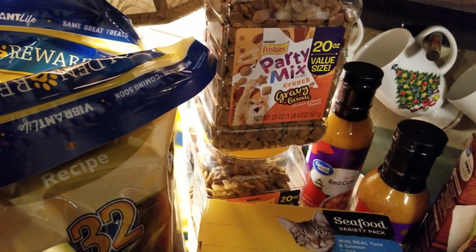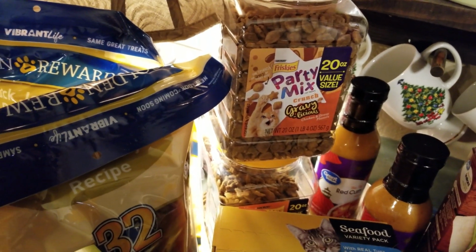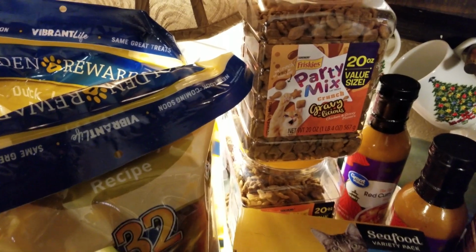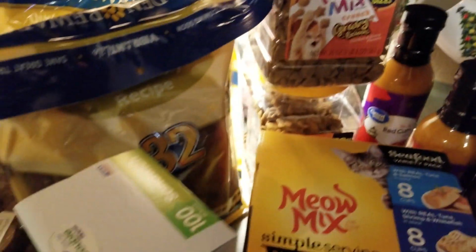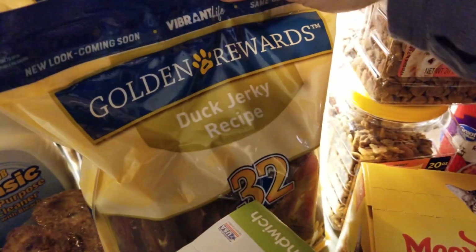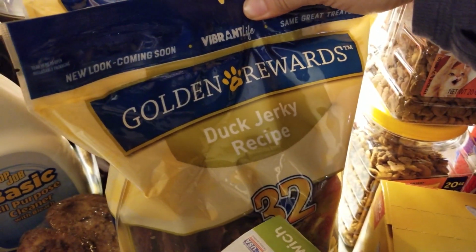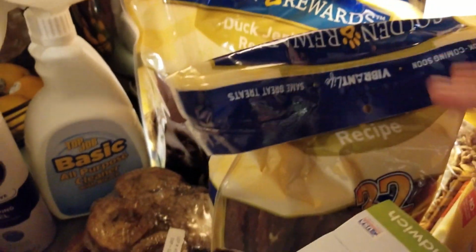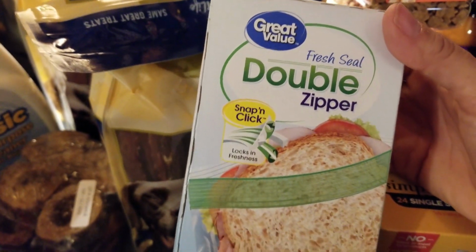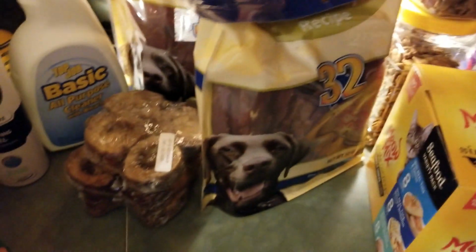And then, of course, the majority of our grocery bill goes to cat and dog treats. So I got 2 boxes of the party mix treats. I get 2 bags of these duck jerky recipe treats every time I go to Walmart because the dogs love them. Also grabbed a box of sandwich bags. I was out of those.